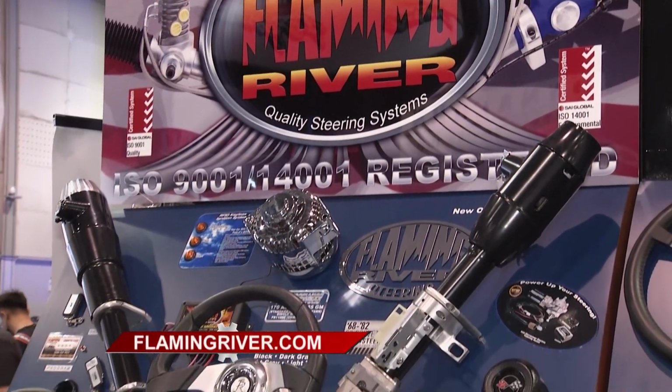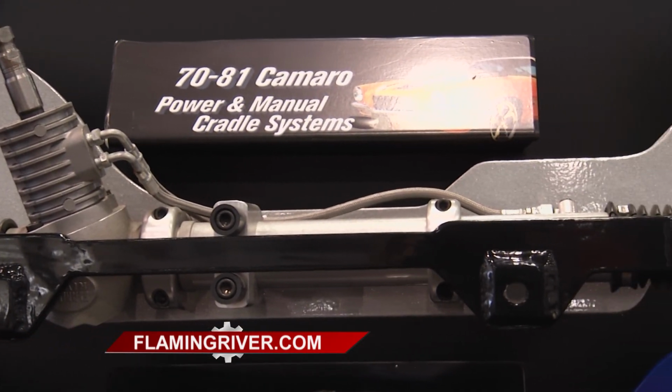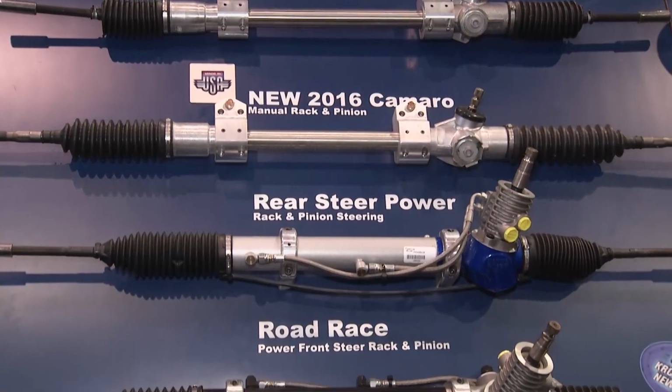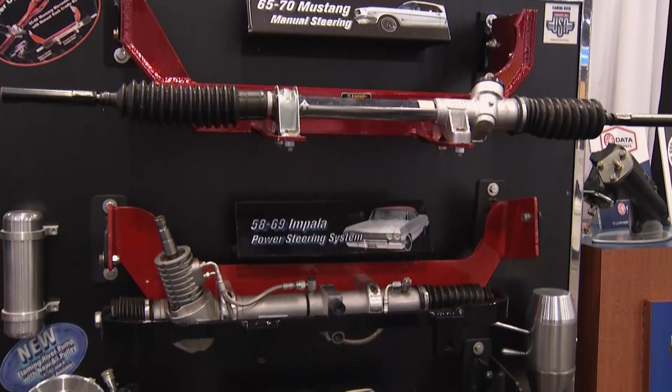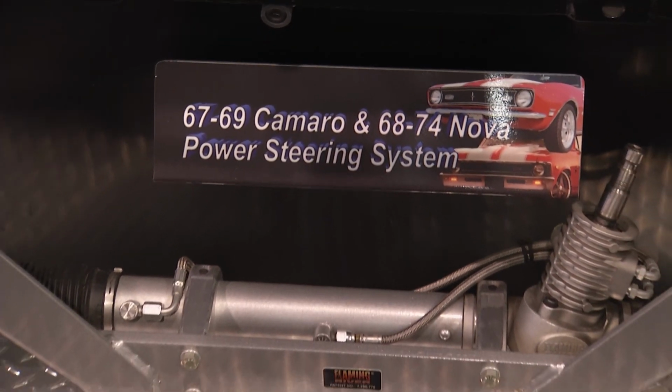Zoinks! If you have a hot rod or an original muscle car, you know the steering can get kind of sketchy on those old cars. But if you're looking for an upgrade, Flaming River can help us. Brett, tell me how. These are our bolt-in rack and pinion systems, and this design bolts into the original chassis with a mounting cradle that uses the original steering box and other armholes, and we supply our brand new rack and pinion, manufactured in Cleveland, Ohio, made in the USA, obviously. This integrates into the car and makes the steering a lot more responsive, makes the car handle a lot better.